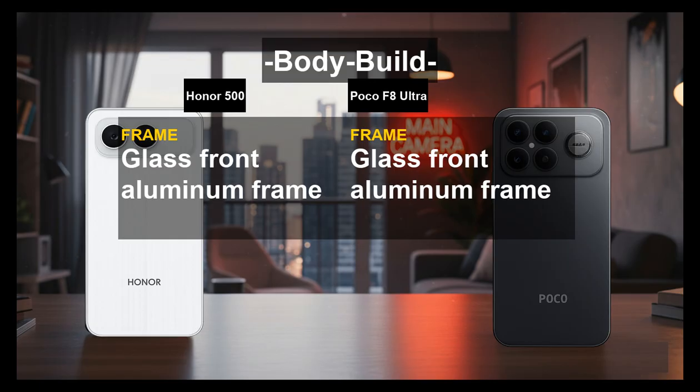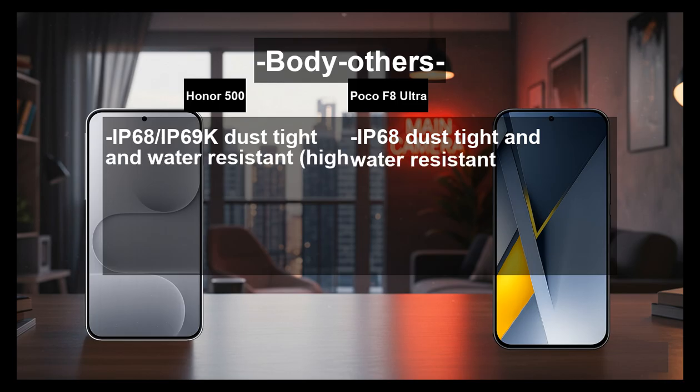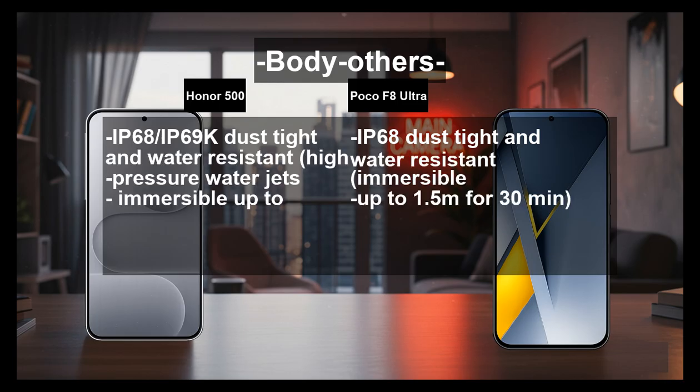In durability, Honor 500 slightly edges ahead with IP68 IP69K certification, meaning it can handle high-pressure water jets and immersion up to 1.5 meters for 30 minutes. Poco F8 Ultra also offers IP68 water and dust resistance, but without the high-pressure rating. For rugged users, Honor provides extra peace of mind.